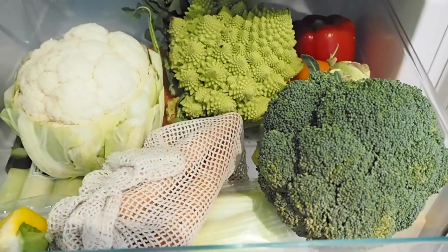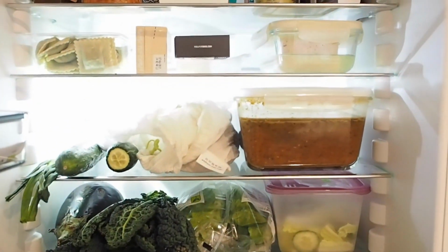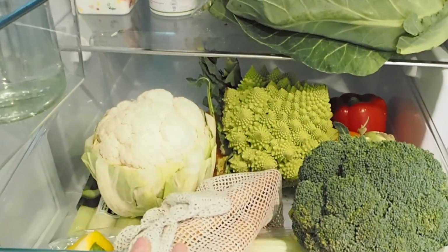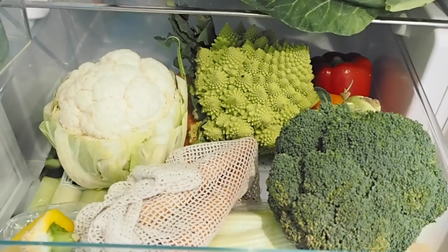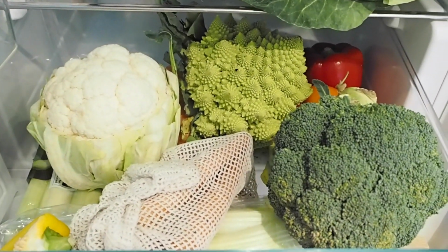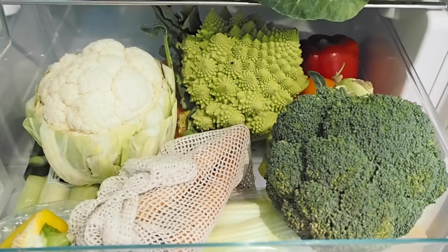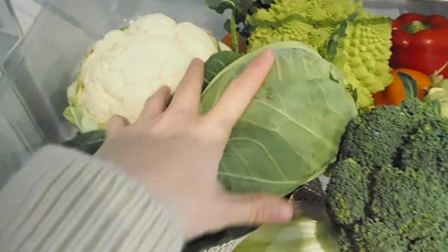It depends, in the produce section, we have different things depending on the month and what's in season, what we find at the market. I try and buy most of our produce at the market, but sometimes it happens that I just have to buy at the supermarket. So yeah, that's where it's at.